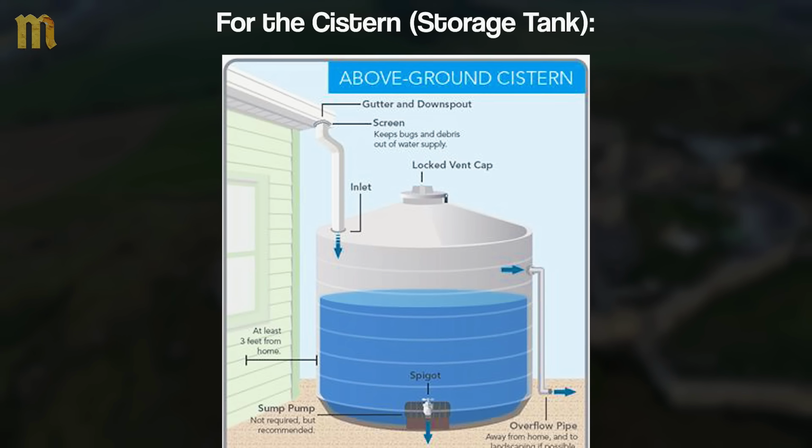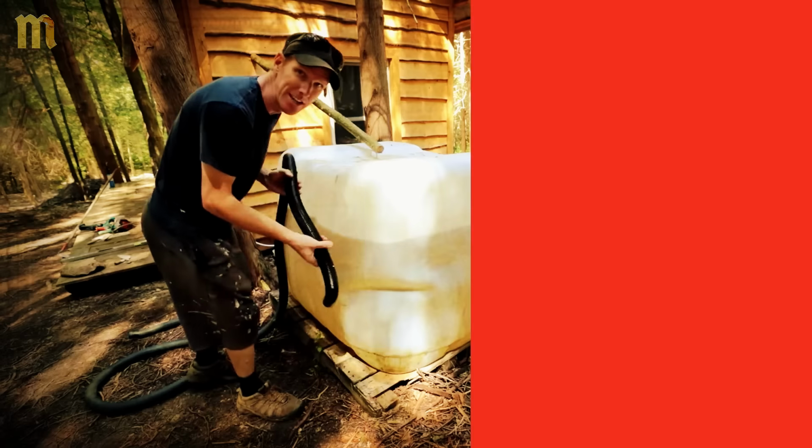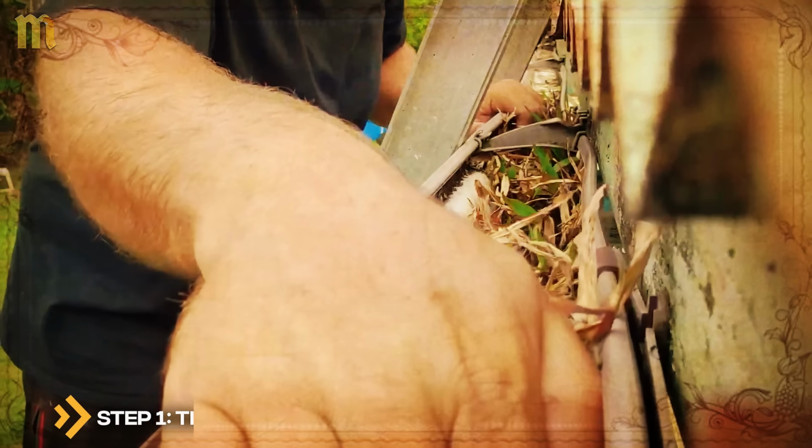Gathering these materials is your first quest. Think of it as sourcing the stone and timber for your fortress walls. Once you have everything, you're ready to start building. The build step by step. Step 1. The gutter and downspout connection. Our collection starts at the roof.